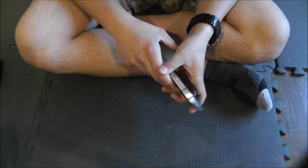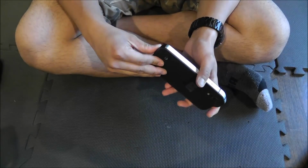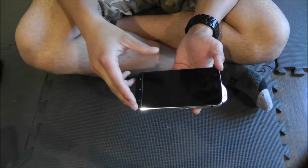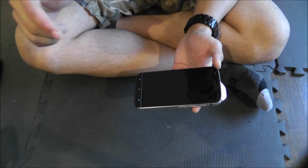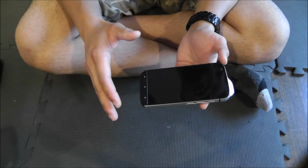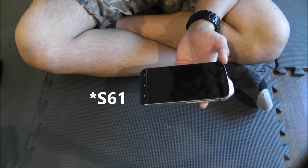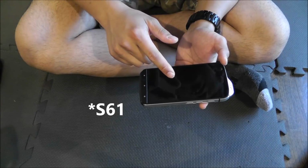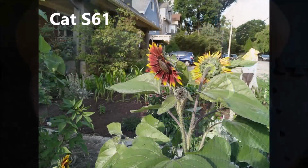Now, the visible light cameras are a vast improvement over the S60, with greater resolution and greater color reproduction and dynamic range. However, they're still not on par with a flagship camera. Right here, you'll see some shot comparisons between the S60's rear camera and the iPhone 7 Plus's rear camera, and the S60's front camera and the iPhone 7 Plus's front camera.